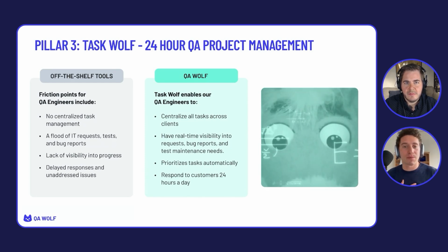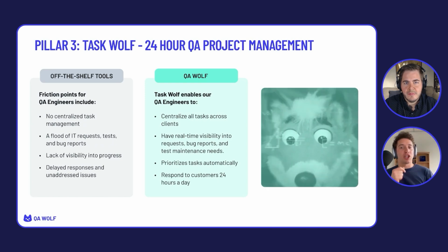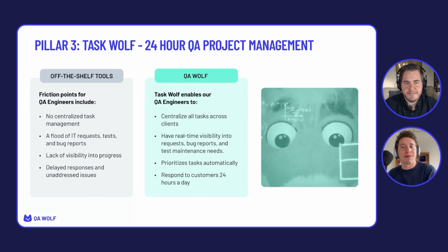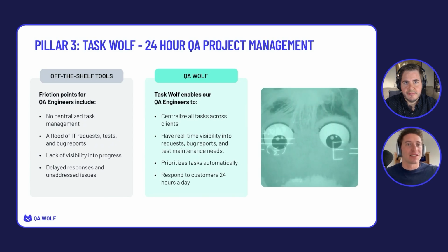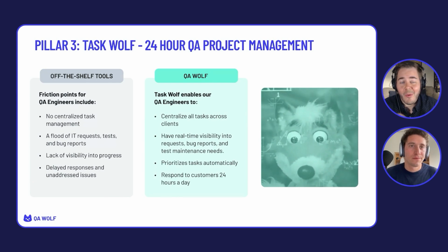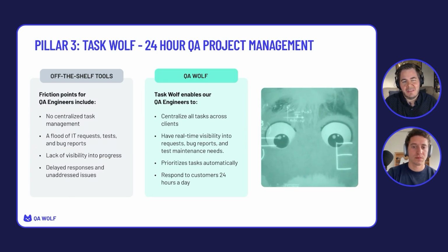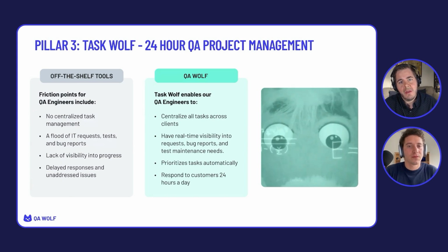In order to respond to every customer in under 5 minutes, to complete QA cycles in under 15 minutes, and to resolve customer issues within the same day, you need a custom tool like TaskWolf that's more powerful than what else is out there for QA engineers today. Wow. That is a huge undertaking. And I know we're going to look at a demo here in a moment. But before we get to the demo, I just want to get your take here. How have you and the QA Wolf team solved for this?